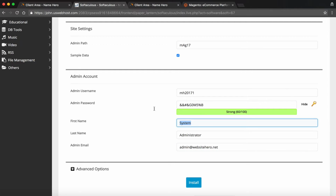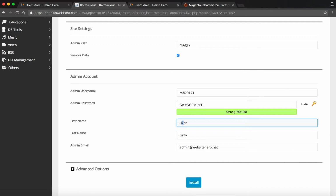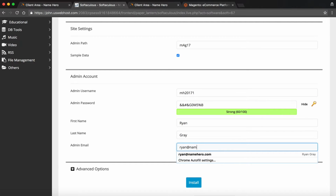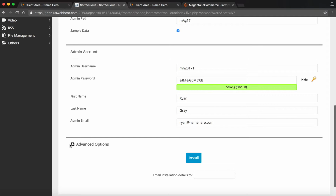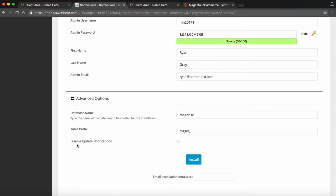So what I'm going to do is I'm going to enter my first name and my last name in here, and then I'm going to enter my email address at NameHero.com. Okay, now there's some advanced options. If it's your first time installing, just leave it. It's just your database name and the table prefix. Now, some people say it's a little bit more secure when you make these random, but we automatically do that for you. So don't worry about it.